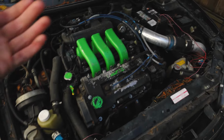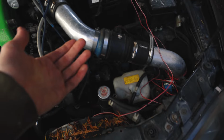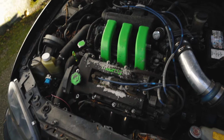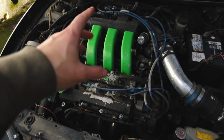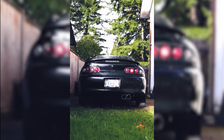Like I said, the KLZE with the curve neck intake and a big vibrant intake. I don't know. This is going to be coming out. It's got headers. It's got a full custom catback exhaust. It sounds wicked. Cue the sound clip.